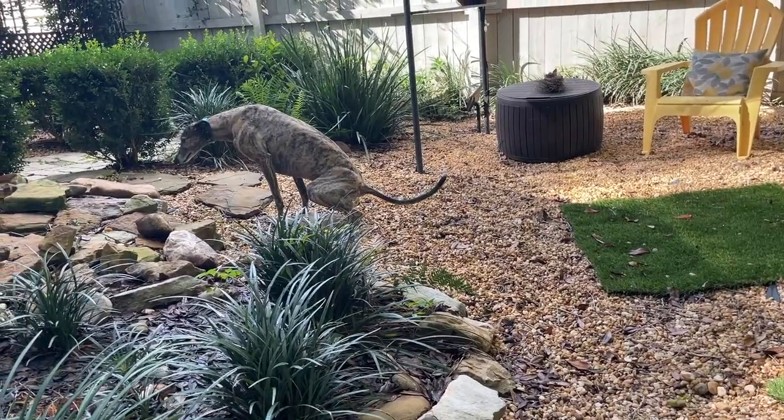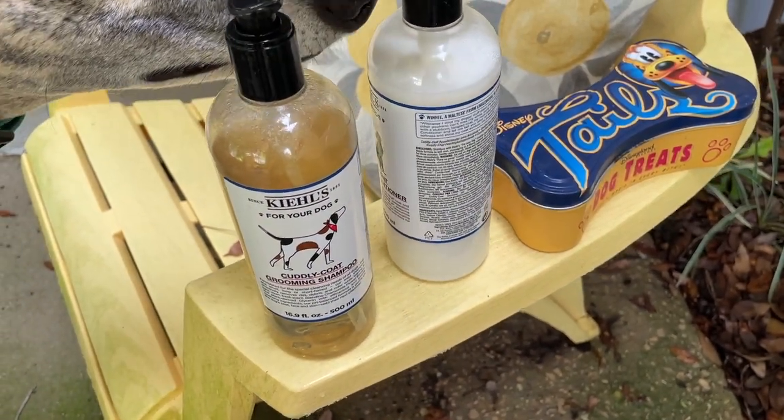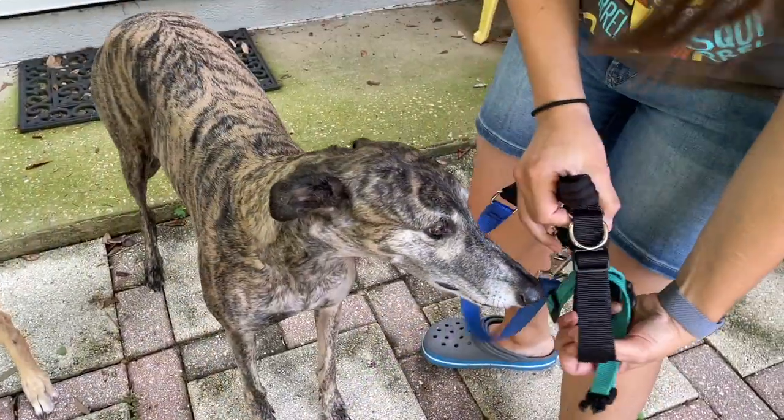Oh, yeah. So this is what we're gonna start with. This is the shampoo that we use. My friend Daniel gave me the shampoo and it smells really good. And then we have some treats to entice Tosh to stay.